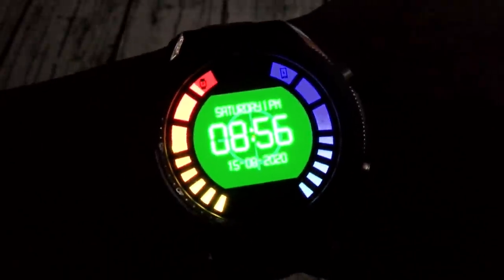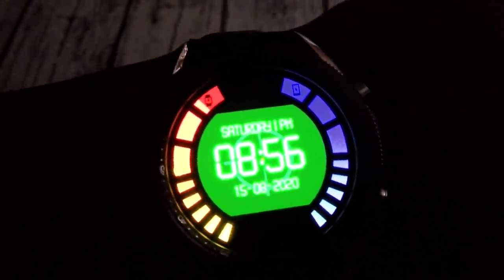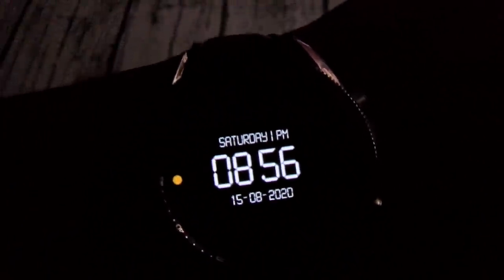Okay, X-Clock Agent. If you notice, little subtle differences. Basically, you're gonna get the orange and blue with the green in the middle. Let's see though how the always on display looks. Okay, now some of them have a better always on display than others. Like this one, always on display, is pretty basic.